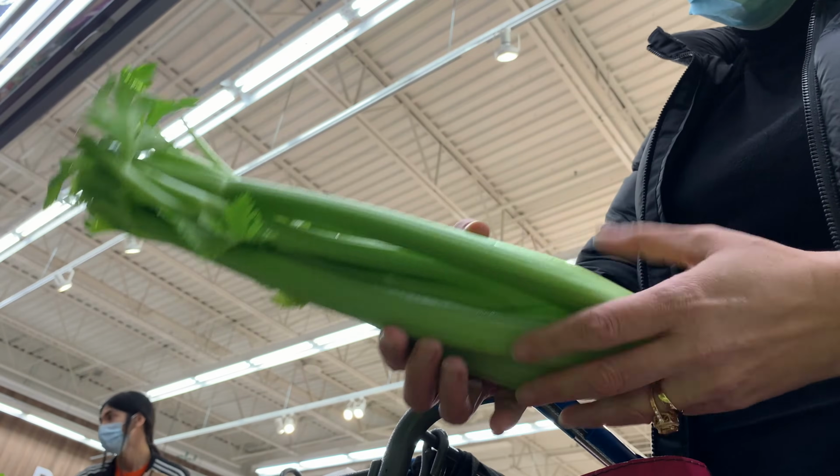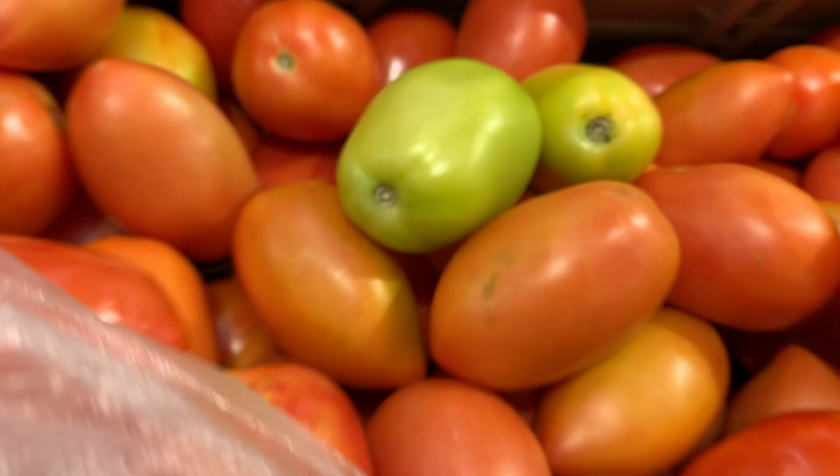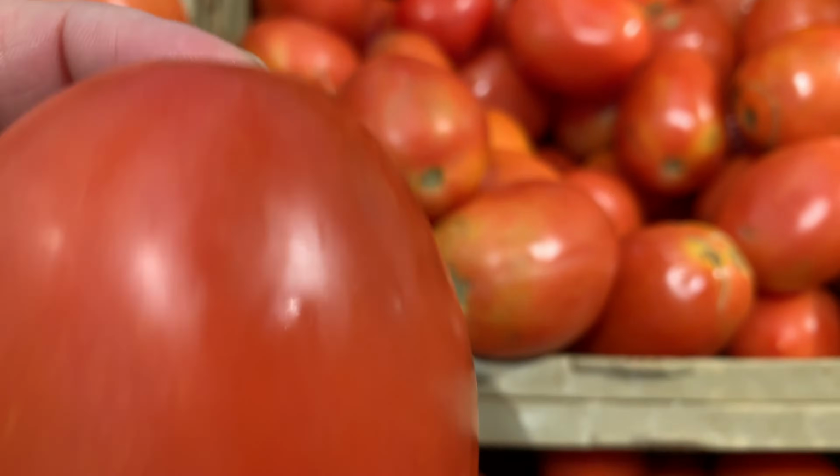I will take some celery for snacks and for Shabbat salads. I will need some Roma tomatoes. It's $1.97 per pound, which is pretty expensive for us, but I really need them for one of our salads and one of our weekday meals.